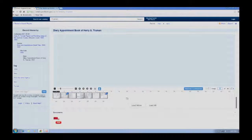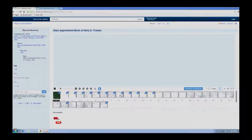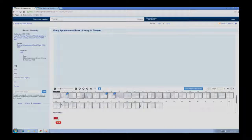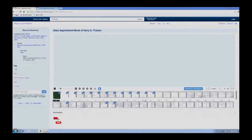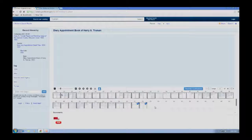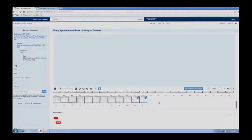Also, if you want to browse more, by default, the system will only load the first 30 pages, but if you load more, it'll load the next 30 pages, and you can browse the first 60. If you hit load all, it'll load every single page. Now please be aware, some of these documents can be thousands of pages, so if you hit load all, you might wait a little while depending on how big it is. Luckily with this one, it's only 81 pages, so it didn't take that long to load.